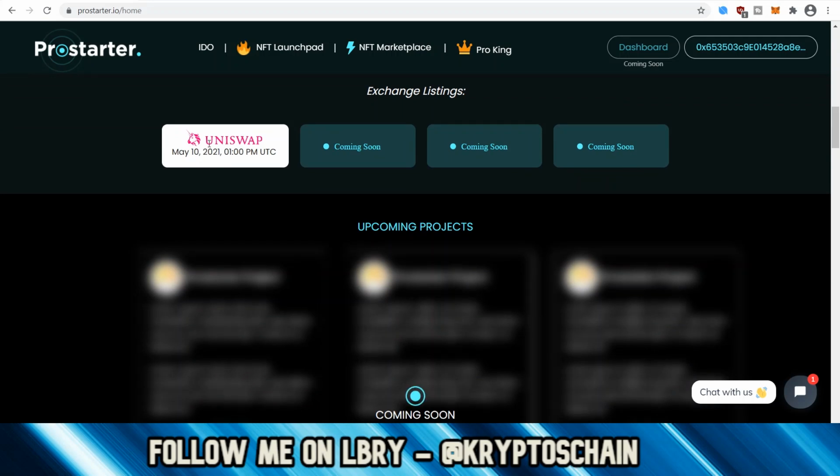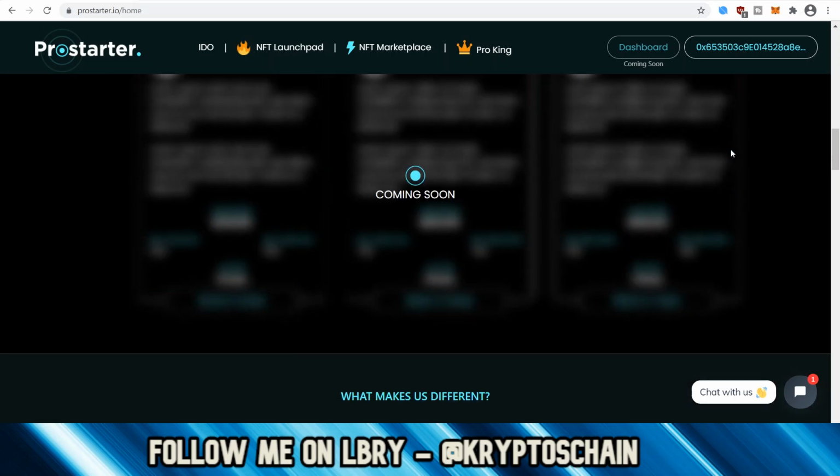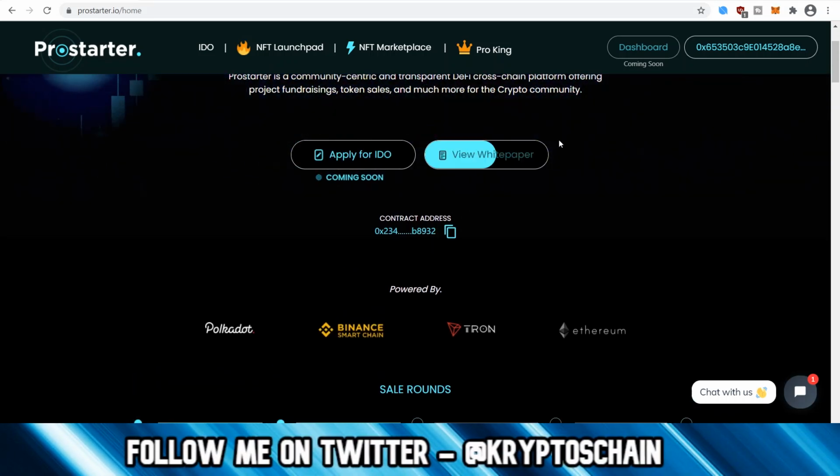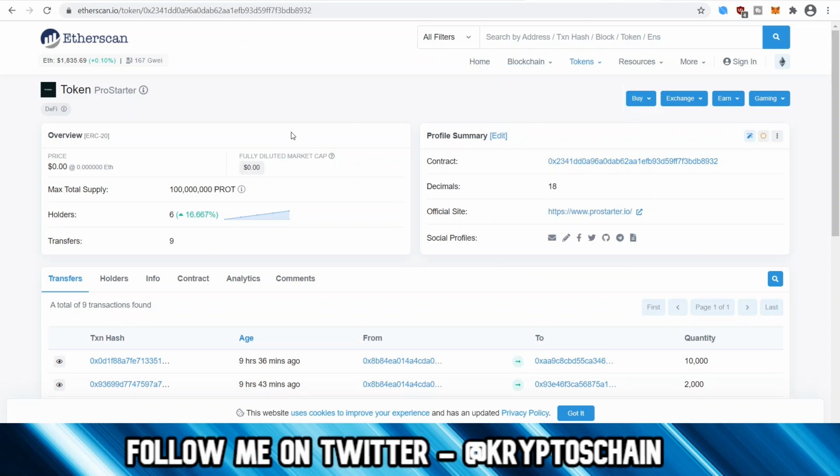We can see that on the 10th of May, they're going to be launching on Uniswap at 1 p.m. UTC. As you can see here, they are planning to list on other exchanges as well. If we go to this smart contract address, copy it, and paste it in Etherscan, and if you don't know what Etherscan is, I have done a dedicated video for beginners explaining how to use Etherscan, which is Ethereum's blockchain explorer, where you can find all the different information about the transactions on the Ethereum blockchain.